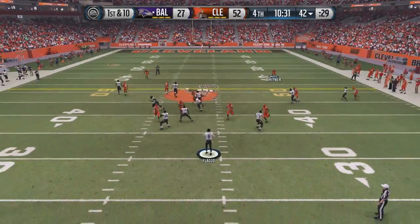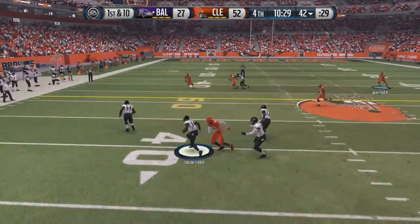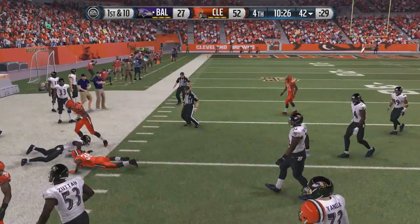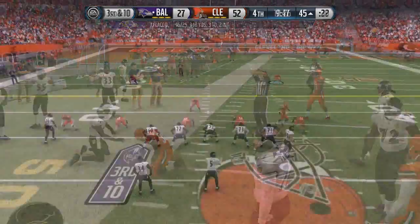Now on the very next play, Flacco in shotgun. He sends a man in motion. He takes the snap. It's a screen to the outside. It's caught by Talaferro. This time he gets away from one man, has the first down, and is finally forced out of bounds. They do get into Cleveland territory.